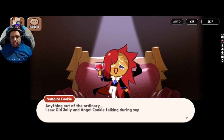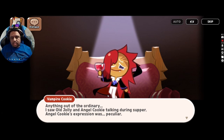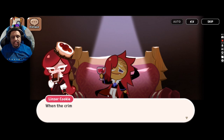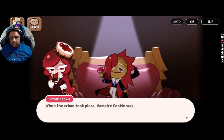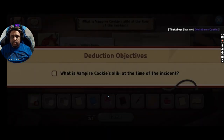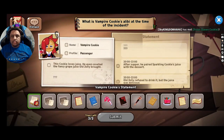As for anything out of the ordinary, I saw Old Jolly and Angel Cookie talking during supper. Angel Cookie's expression was peculiar. I'm sorry. When the crime took place, Vampire Cookie was... What was Vampire Cookie's alibi at the time of the incident?